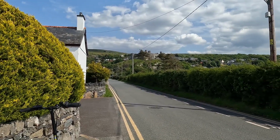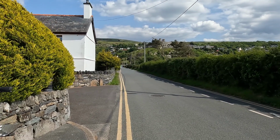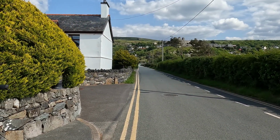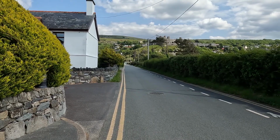As I said, we're in Harlech. If I just turn the camera around, that's what's at the end of the road. In fact, you can see the castle from our pitch. So the road you enter is this one here. It's not actually signposted to the campsite. It says beach, and it's at the junction where you can see the Queen's Hotel. So if you turn down there, you'll find it very easily.